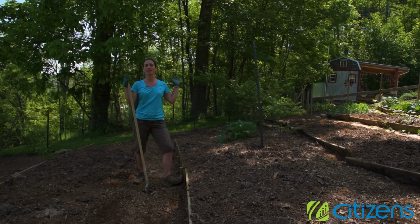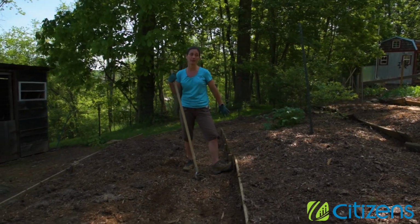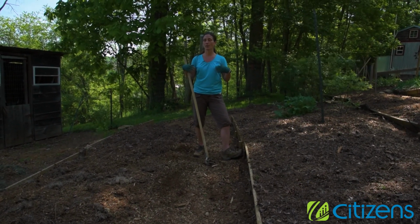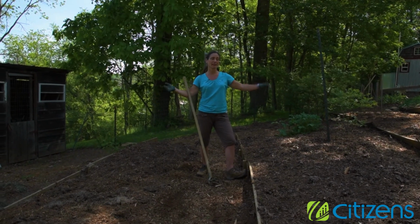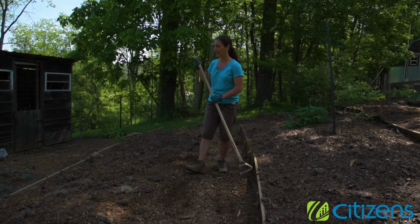And so I'm going to try maybe to build some structures here to help keep those vines off of my pathways. Because a lot of times the trouble is you have so much growing, it's hard to get through and get to everything because it just starts to take over. So that'll be this week, just figuring out what to do here.